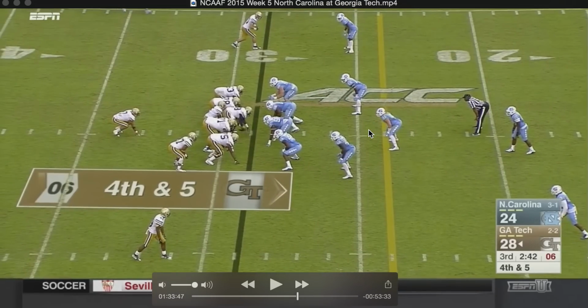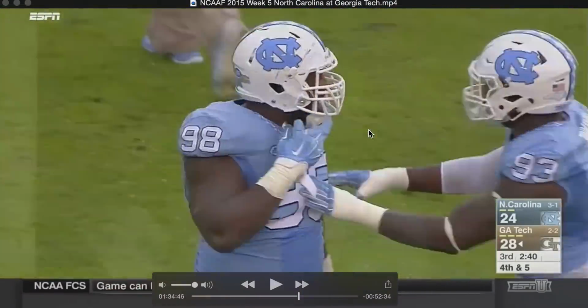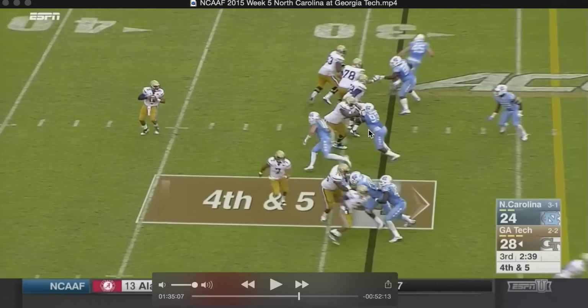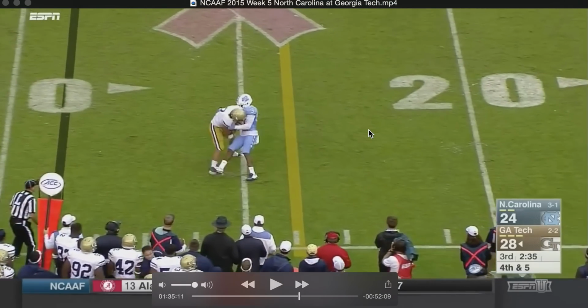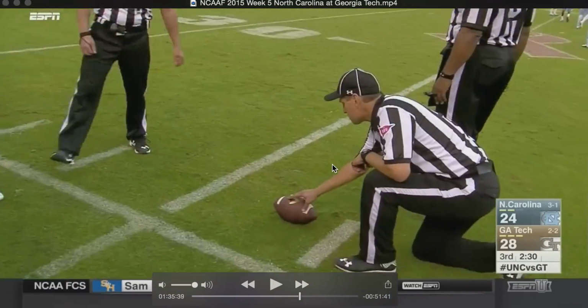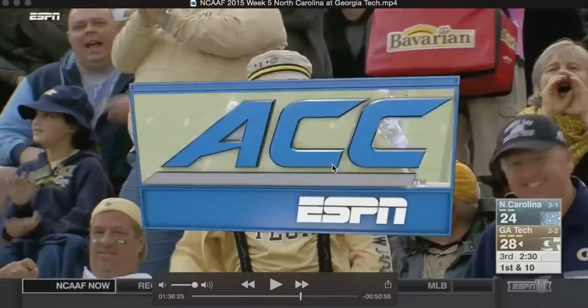4th and 5. Timeout, North Carolina. 4th and 5. Makes the catch right there. That one we were talking about, little screen pass to Scove. Scove makes the catch. And, you know, that yellow line, they mark them like right here. They put the ball down right here. And the nose of it's probably right in this area right here. So it wasn't too bad of a mark, but boy, that's about as close as I've ever seen one. That's just amazing. All right.